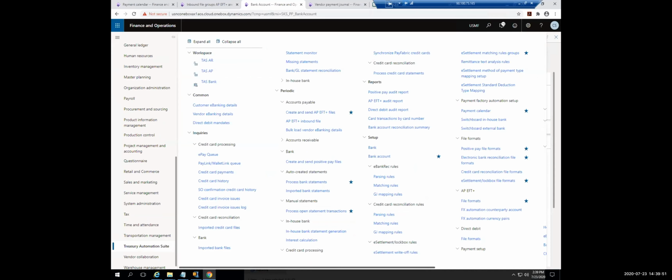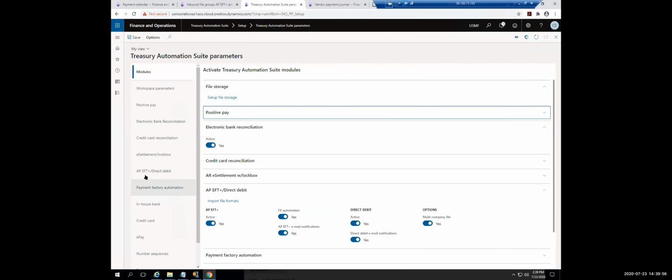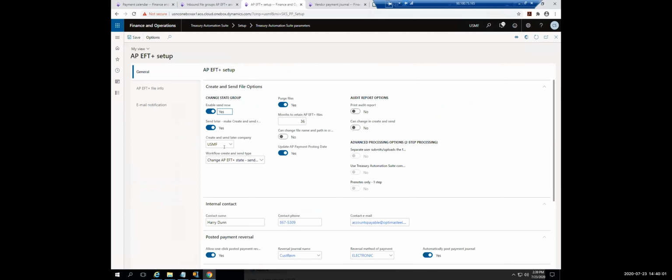Once you have multi-company on, a couple of extra things light up. So we go to APFT setup here. Once you have multiple companies on, you indicate in every company who is the create and send company. In other words, who is going to be the consolidator to send this particular file out the door. It's a little bit of a tricky process in that you need to make sure a lot of things are set up the same. With the replication now, that's not that hard to do.